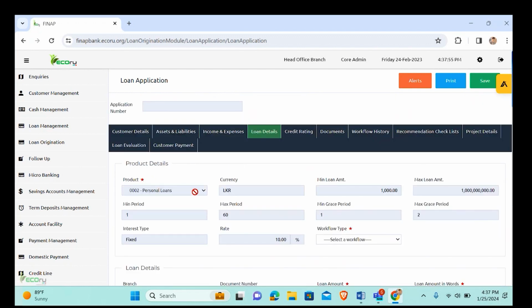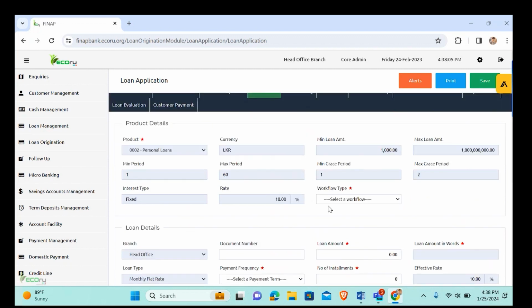Here under the loan details, we selected what loan it is at the time of creating the loan. So we selected it as personal loan. Automatically, all the information about the loan has been captured. So here's where this gets different from loan management. In the loan origination, as I mentioned, if you're going with multiple workflows or different levels of workflows of authority levels, once you create the workflow, you can select the workflow that this loan has to go with.